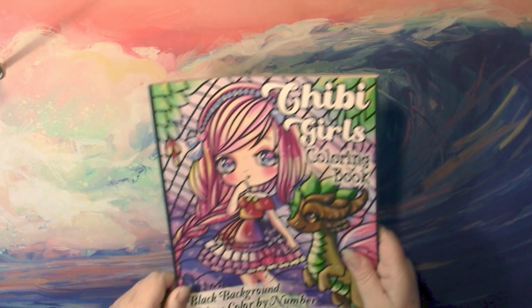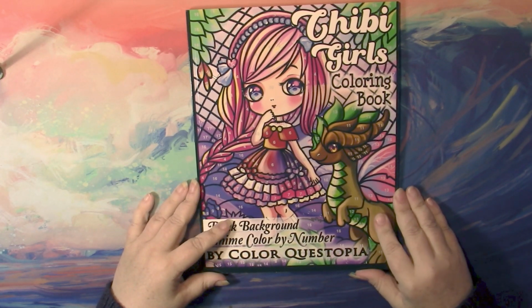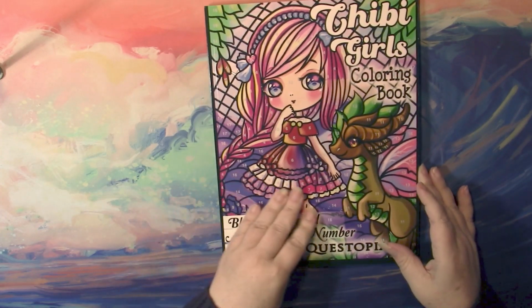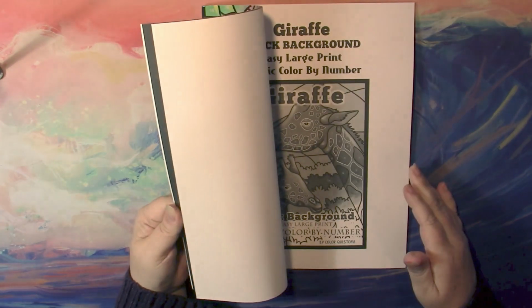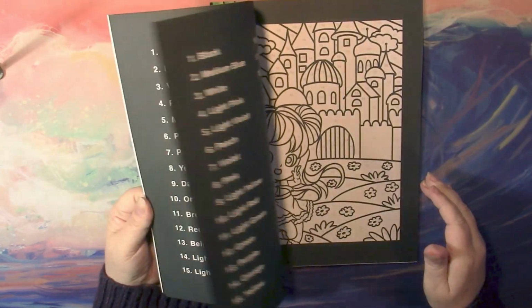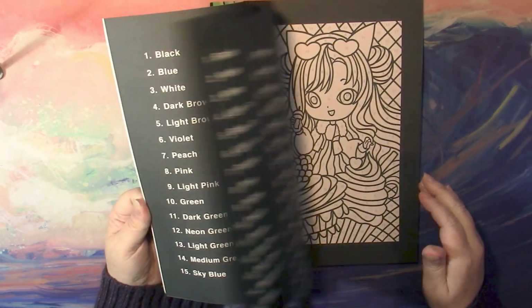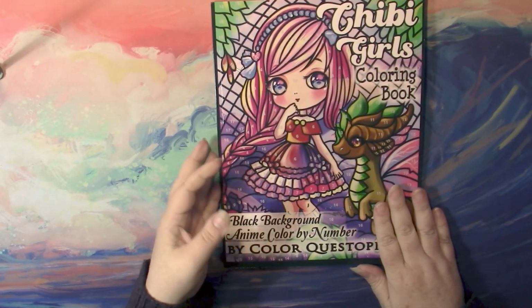Then, a book that I have been dying for Color Questopia to put into a black background. And so as soon as this came out, I had to grab it up. So it's the Chibi Girls. I do have the white line version of it, so I don't know what I'm going to do with that. But yes, love.